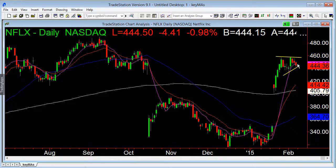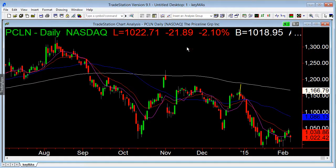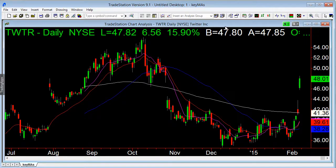All right, so we want to see, will Netflix pop up out of here or will it break down to the downside? Priceline, more consolidating than anything here. Got to wait and see what that's going to do. Could be a W, could be a consolidation.